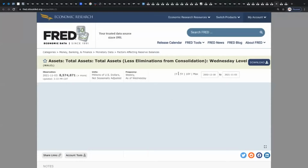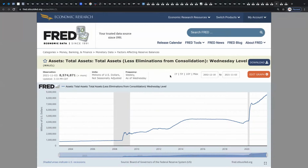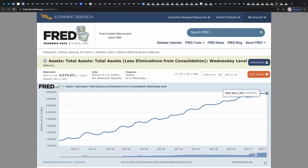All right, let's look at these central bank balance sheets. So, a new high on the balance sheet and a new high on stocks. What do you know? $8.57 trillion has been used by the central bank to suppress US government bond interest rates and allow the government to spend more money than it could get away with.